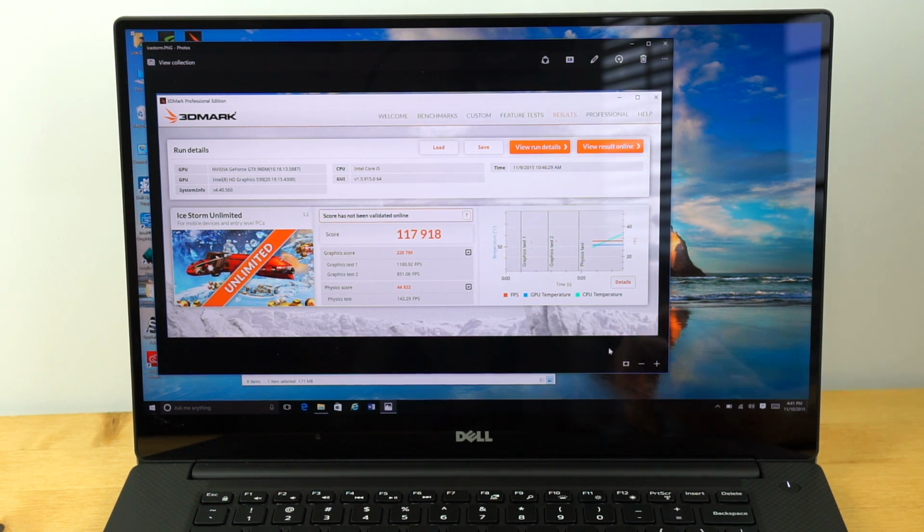117,918. This has faster graphics than Surface Book, no kidding. 960 is bigger than the 940-ish number that's used in the Surface Book. When you hit the 960, this is where I really like to be when gaming. You can start to play today's most demanding games on medium and sometimes even high settings. It's sweet. So definitely, if you like gaming, you're going to like it. Better yet, thermal throttling.